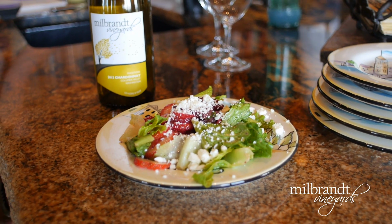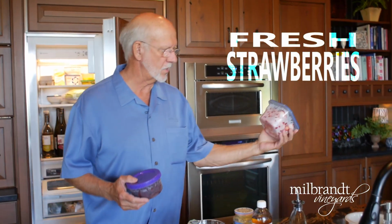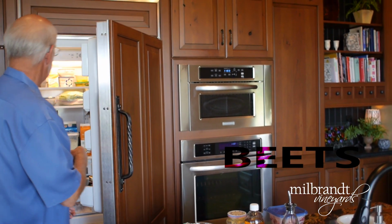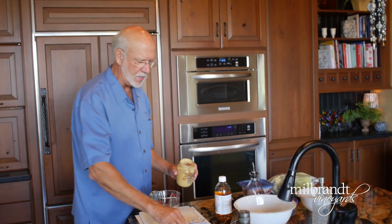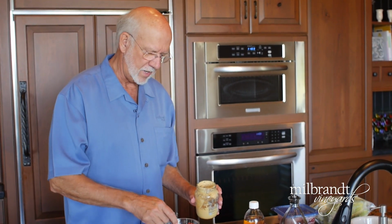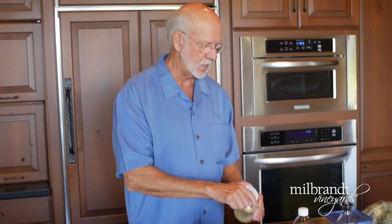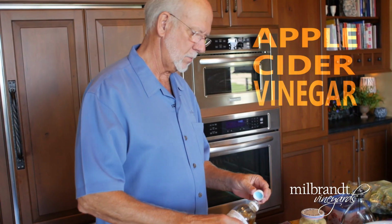Okay, for this salad, I got a few items prepared here to make it a little simpler. So I got sliced strawberries, sliced beets, some washed romaine lettuce. So I usually make a nice little vinaigrette, and I like to start with maybe a tablespoon of Dijon mustard. It works as an emulsifier. It kind of brings the dressing together so that you don't have to really whip that oil to keep it in suspension. 2 tablespoons of vinegar.